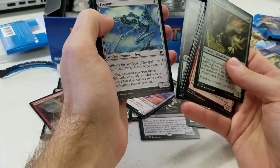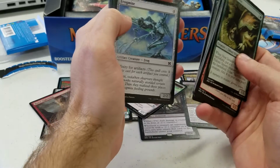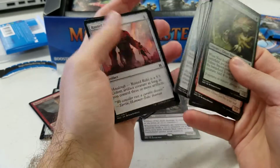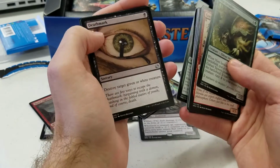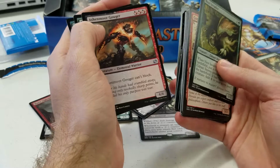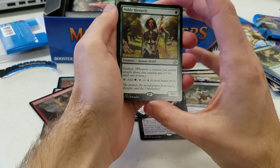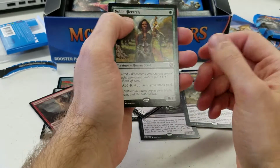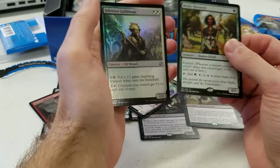Commune with Nature. Frog Smite. Frog Might. Was it Frog Might in... Is it Modern Masters? Regular Modern Masters? Original Modern Masters. I'm going to say we've seen this frog before. Rust Relic. A Rootkin. Deathmark again. More blood. Gouger. Can't block. Nice. Noble Hierarch. Hey, very nice Noble Hierarch. It's a really good Lord of War elf with no power, but who cares? You're not going to be swinging with it anyway.